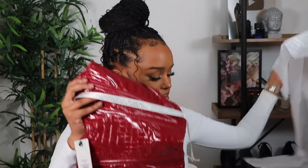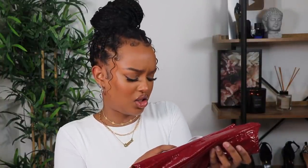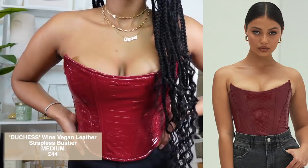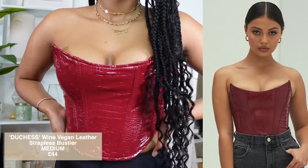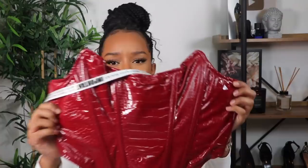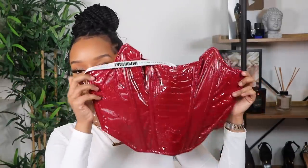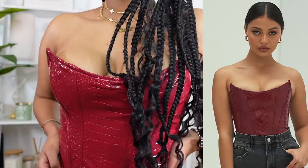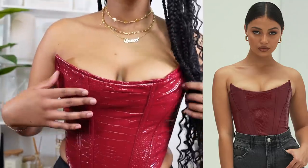Okay, firstly, this is the Duchess Wine corset top in the size medium. Ooh, I've been really loving a little crocodile snake print with a little vinyl moment. And this is in a lovely wine color. I have plans for this baby. She looks cute. She is a vibe. I like her. This is a moment. I've got big plans for her. So stay tuned once again.